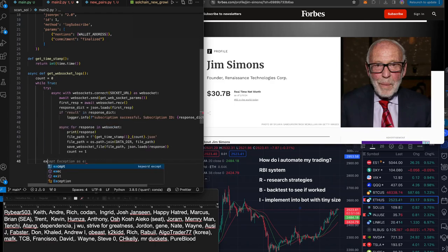Oh my goodness. Accept exception as E. I think this is about it, though. Logger.error. And then we're going to go over all this code so we can understand it. WebSocket error.